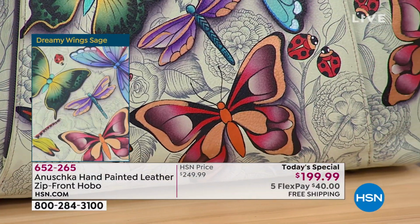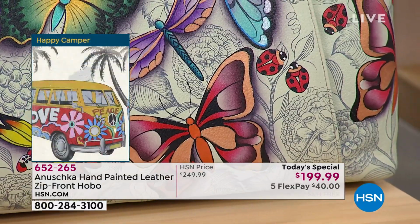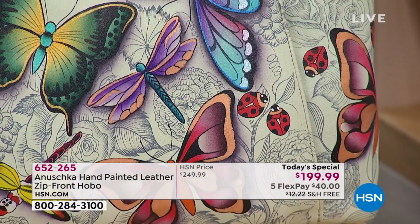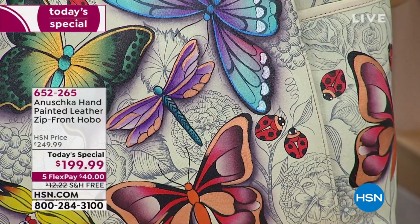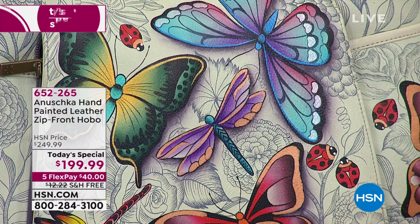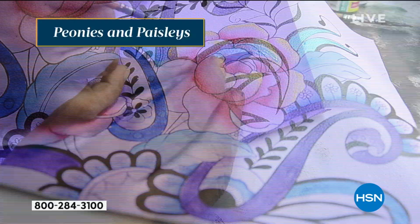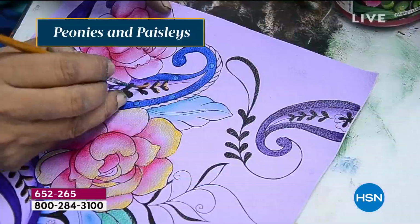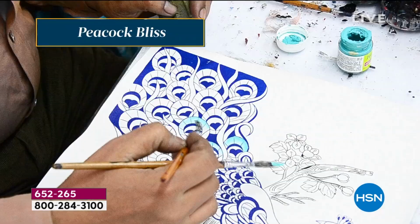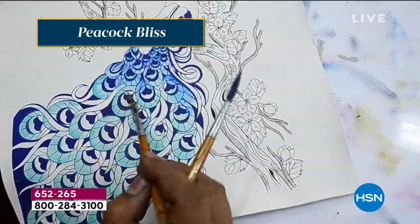Now, as you're admiring these artworks come to life, these are paintings. These are actual paintings, and these handbags are our canvases. I want to walk over to our little artisan table and take you through how we made these bags, because this didn't happen overnight. It's not like we decide one morning we're going to paint a bag and by the end of the day we have a hand-painted bag.